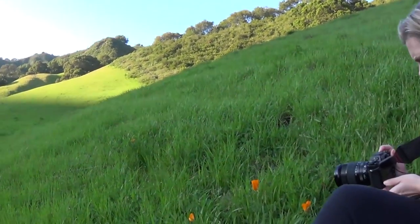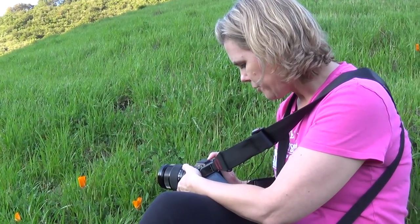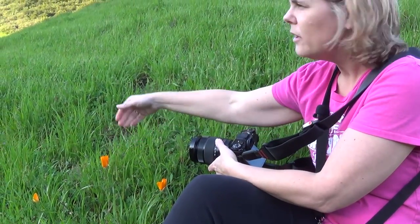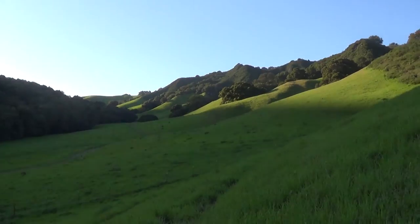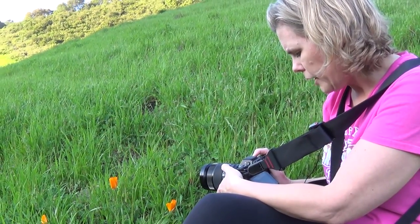if I can get the camera back on, I did lower third just like I wanted. Lower third, bottom left. I had the backlit flower, and then I had the backlit grass behind me, and then obviously these backlit hills. And I snapped a shot, and I'm really happy with it. There's one that I like a lot.